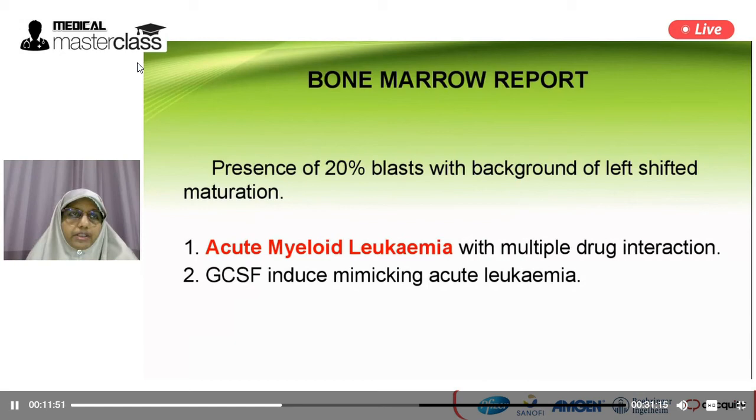The difficulty in her was that she was given lots of treatment. At one point in time, her total white count was very low. She had to be given G-CSF. All those things interfered with the marrow reading. But somehow our colleagues, our hematologists, were very helpful. They managed to give us the impression of AML, and she was transferred to Ampang Hospital.